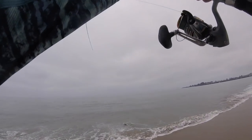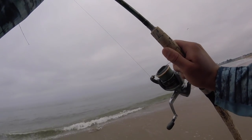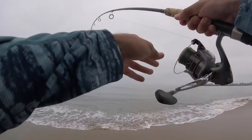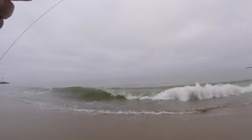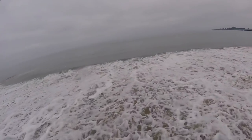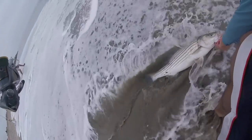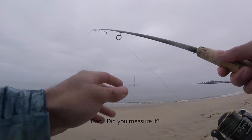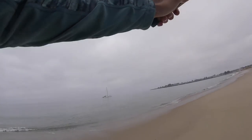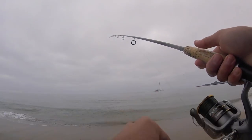There we go. Bringing the wave. It's a pretty good one. Not too bad. Obviously not as big as our 22 pounder last time, but still keeper striper here. No, it's probably like 24. All right, we got perch and striper now, putting this lure to the test.